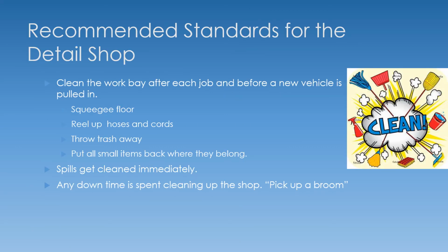Here are some recommended standards for the detail shop. Clean up your work bay after each job and before a new vehicle is pulled in. Squeegee the floor, reel up the hoses and cords, put the trash away, and put small items back where they belong, like your rags, your spray bottles, your razor blade holders, and your scrub brushes. Spills need to get cleaned up immediately, at all times, no matter what the circumstance. And any downtime spent by you or anybody else in the shop should be spent cleaning. Pick up a broom, as they say.